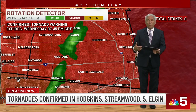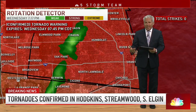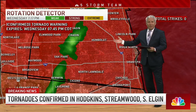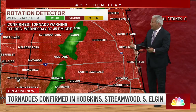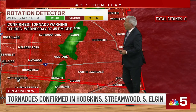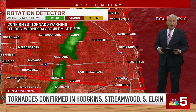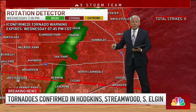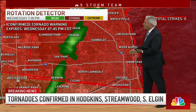of this thing, we started with these tornado warnings before 6 o'clock, and then this one cell in particular, the first warnings came out for Kane County. And we've continued to see these tornado warnings move right along with this particular cell, and it has proven to be tornadic at times. We, again, have confirmed tornadoes in Hodgkin, Streamwood, South Elgin, associated with this line of showers and storms.